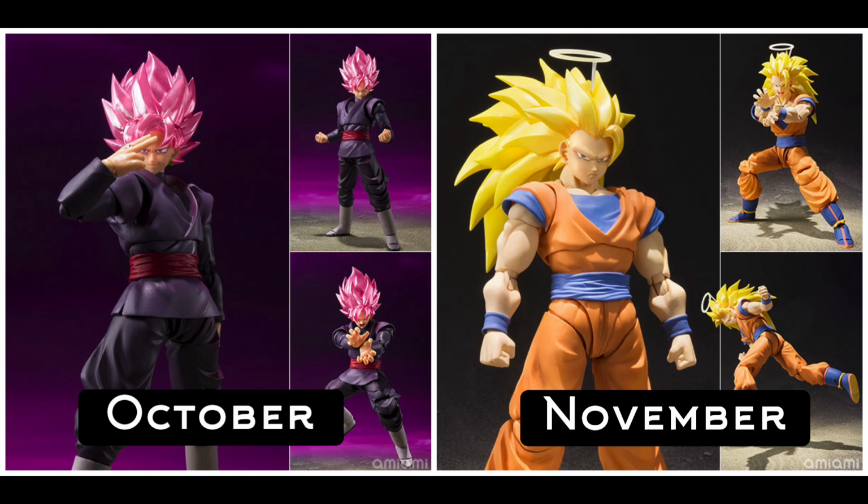And so, yeah, I don't know. I don't know if Tamashii Nations is ever going to do that. The original Goku Black was a web exclusive, but they have found ways to get around it via event exclusive, SDCC, whatever it may be.